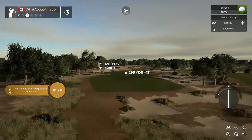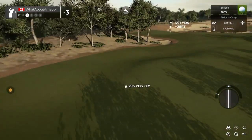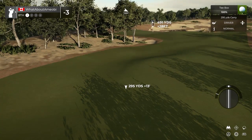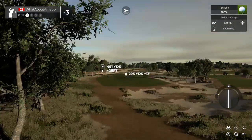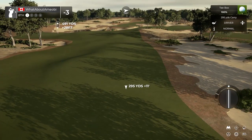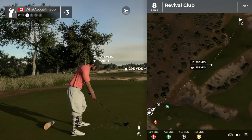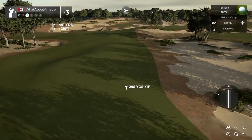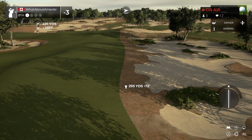Okay, so what we're doing here, we're doglegging, are we? Oh, it's right there. Okay. Alright. So we brought some trees in now, on the one side. Again, still tons of room. Tons and tons of room, which is fine. But we're starting to bring some more things into play, so.